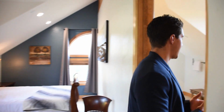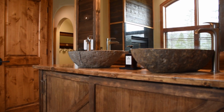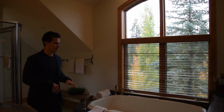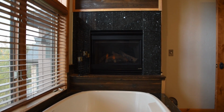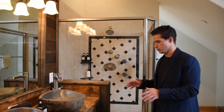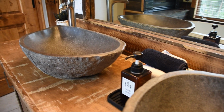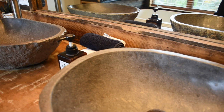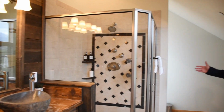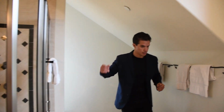And then off to the side here, we've got this incredible bathroom with abundant natural light, beautiful standalone tub with a fireplace right off the side, so super relaxing, and this incredible custom wood vanity with these stone sinks, and then the stand-up shower that is jetted, and then plenty of space for storage off to the side here.